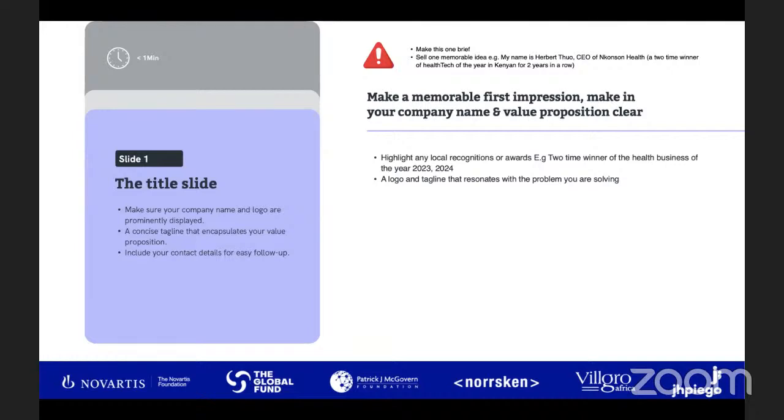Don't make it plain. Don't make it just black and white. Try to have a graphic, make it very memorable, and have your logo on it, and a very concise tagline on the cover page. Make sure that when someone sees it, they start to get an idea of what you're about in your business.